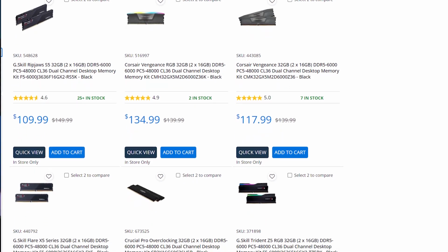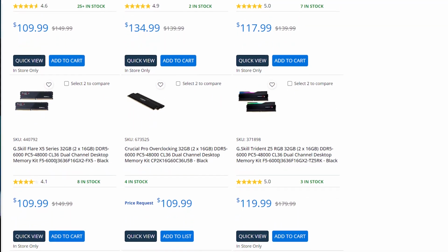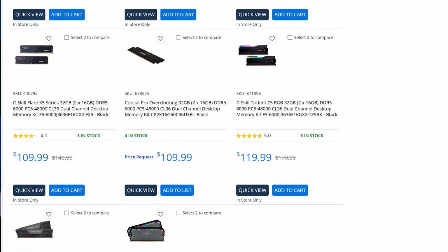While sure, RGB may look nice, most of us are building on a budget, whether it be $500, $1,000, or more. RGB can really make you overspend, and you should probably start looking at the differences in prices. For example, a kit of RAM would cost anywhere between $10 to $30 more if you get the same kit with RGB. And that's money you can possibly allocate to get something like a better processor or maybe even more storage. So be careful and try to look at parts without RGB.